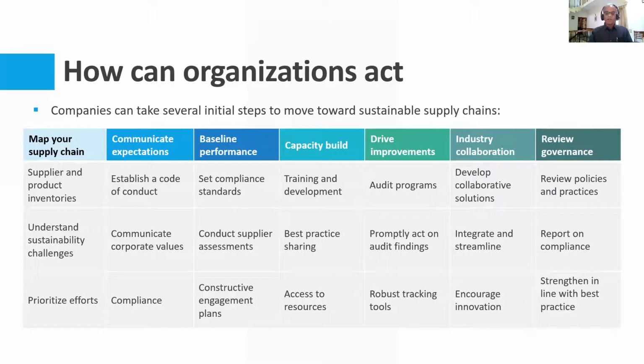Communicate expectations. Focusing on sustainability within your supply chain is a great way to communicate corporate values and culture to your suppliers and customers. Establishing and communicating expectations through a supplier code of conduct is a critical step in involving suppliers in your sustainability efforts. Baseline supplier performance. Once you know who your target suppliers are and have set compliance standards, collecting data from suppliers through a simple benchmarking questionnaire will provide you an understanding of your starting point.